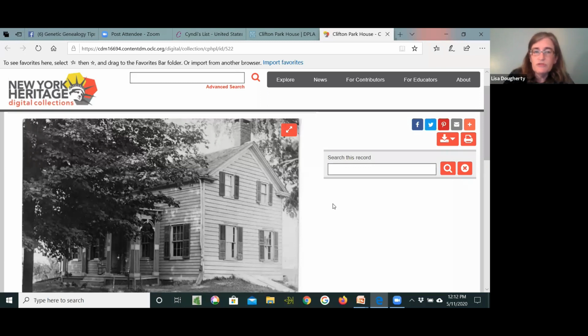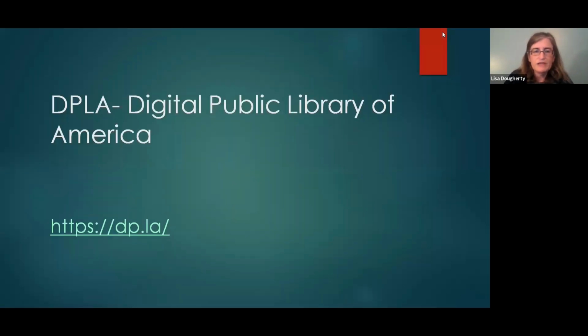Clifton Park is one of the libraries in this area that has access to this particular collection. I know Guilderland is another one. So there are lots of local libraries, but again, take advantage of it and use those resources for the United States, for different states, for places that you're maybe not familiar with. A lot of times we want to have pictures from places that we don't know about, or we want to look for documents from places that we don't know about. So definitely this is a wonderful resource for those types of things. So that's the DPLA. So that might be something you've never heard of before.